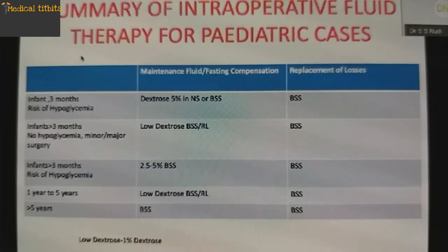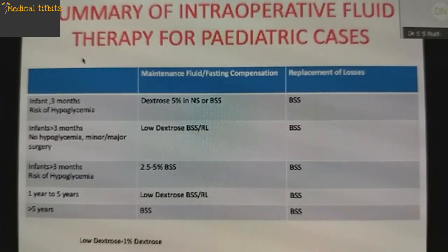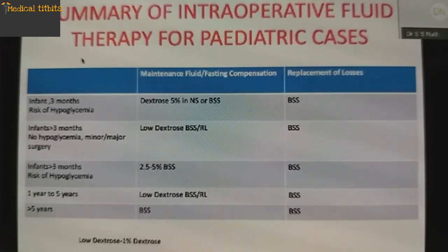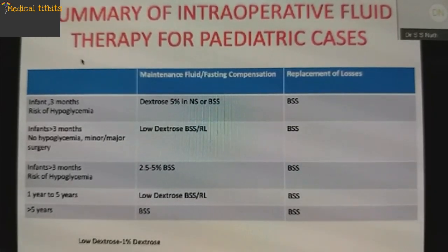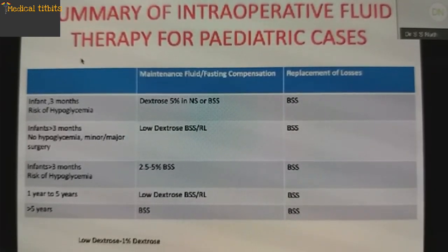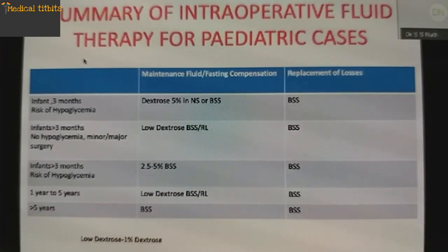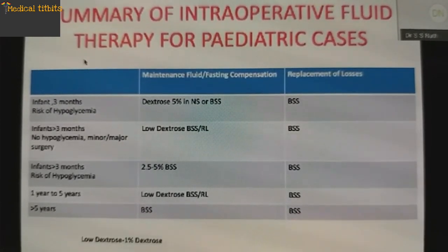Infants more than 3 months, not much risk of hypoglycemia, because the patient was otherwise healthy and was allowed fluid till 2 hours as per the ASA fasting guidelines, and the surgery is minor, or it could be a major surgery also. Then for maintenance, we can use low dextrose balanced salt solution. Low dextrose means around 1% of dextrose, or you can use any of the balanced salt solution.